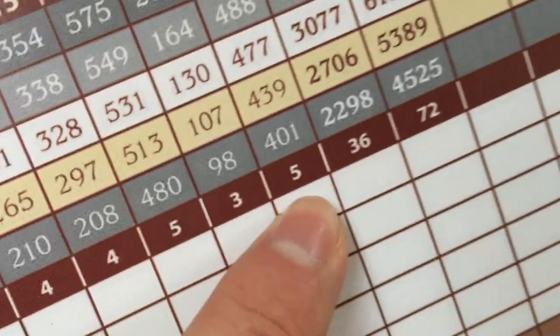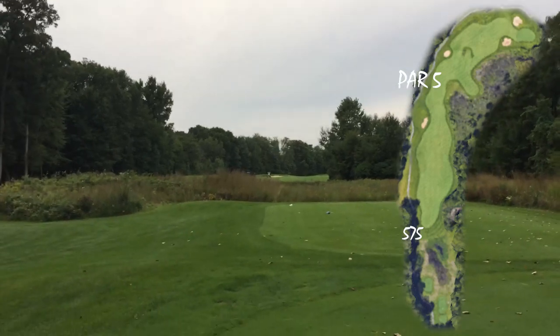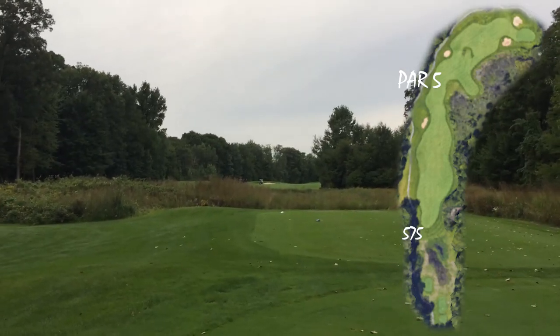We also got two par 5s left to get a birdie, man. We are on a drought. This is a monster hole, dog leg right. See what we can do.